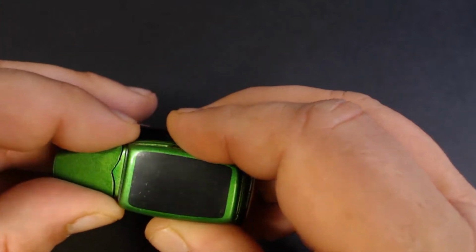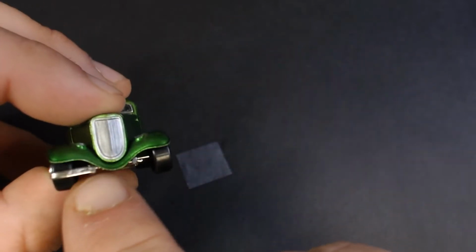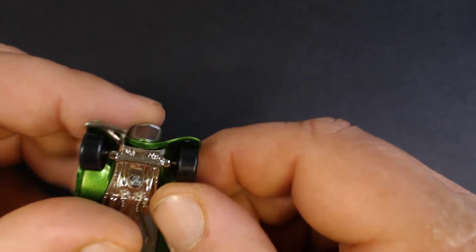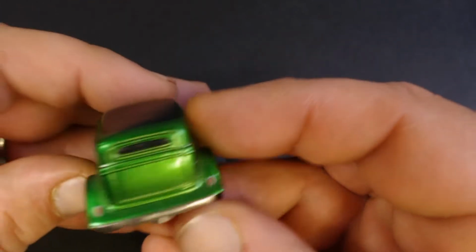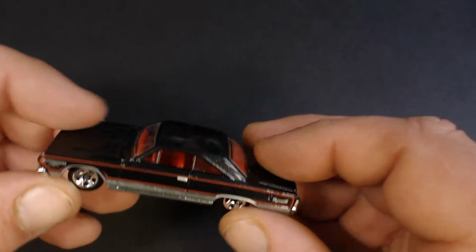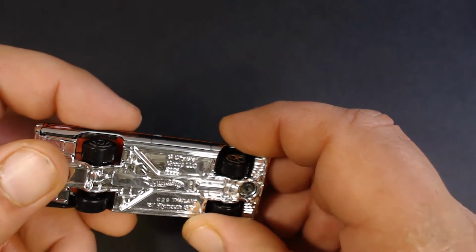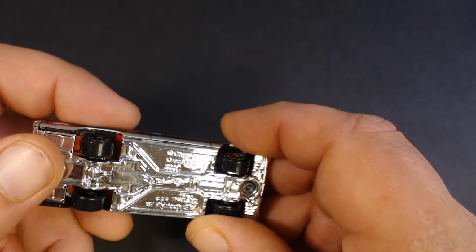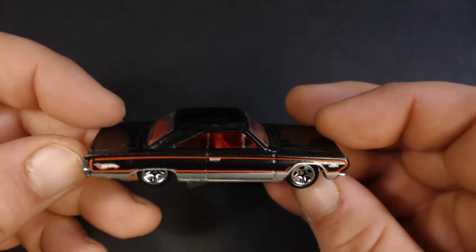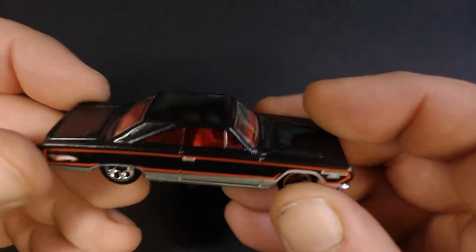Here's another Johnny Lightning. And I just noticed that the front bumper is broken off. That's a bummer. Cool car other than that. Got a Plymouth '67 Plymouth GTX. It's a nice shape.